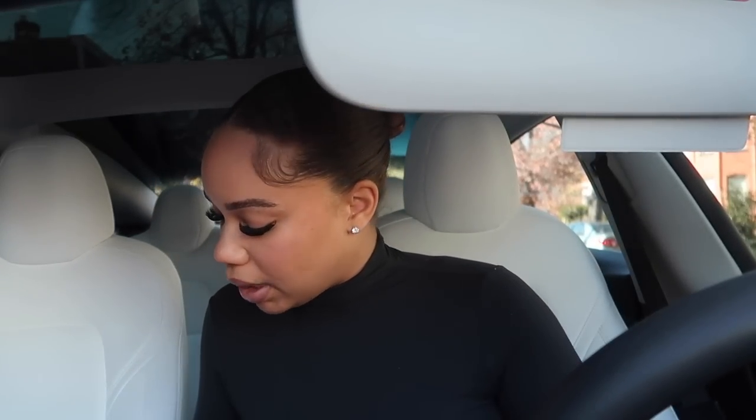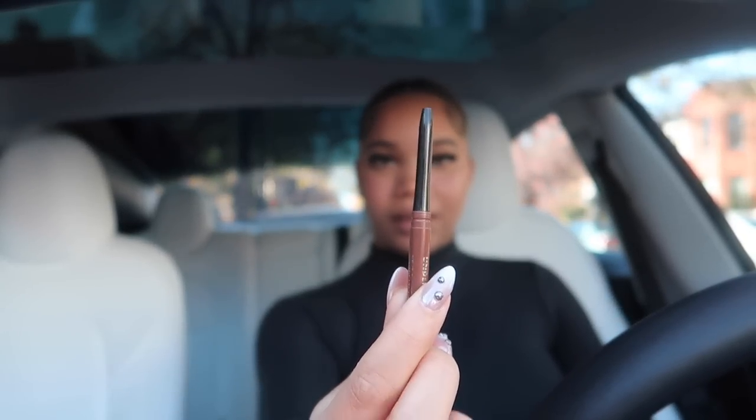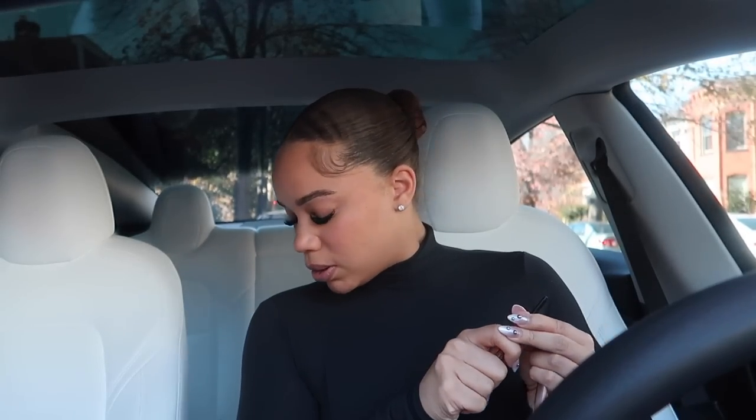I think this is fine. I'll be all right. I got all of this stuff up in this little bag. Like, what? I just stuffed it real quick because I didn't know what I would really need, so I just grabbed a bunch of stuff. No, I grabbed the wrong one. Oh my god, this is embarrassing.